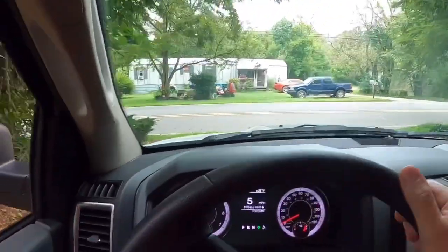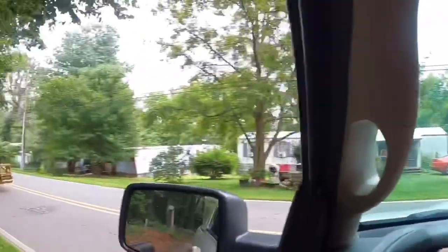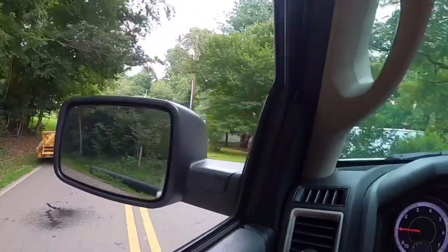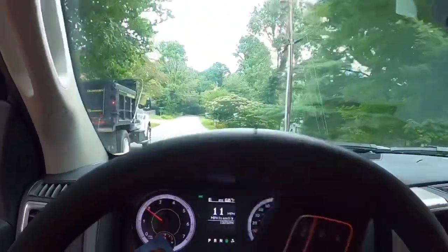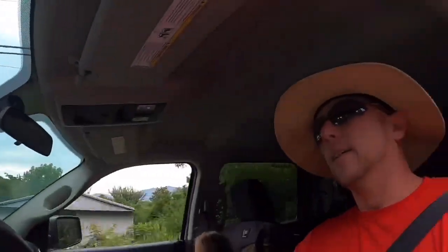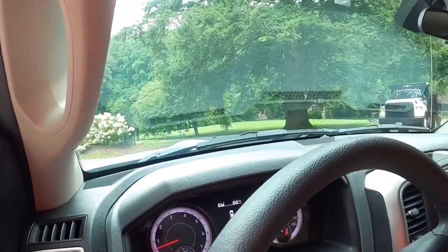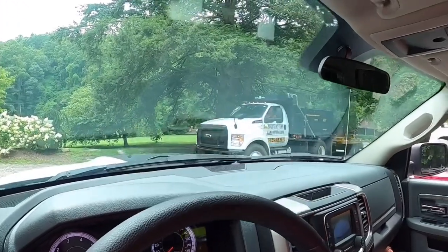All right, now we're gonna lead Brandon up here to our turnaround spot. He ain't never been up here, so we're gonna make life easy on him. It's always kind of unnerving as a truck driver when you're going somewhere you're not familiar with and you don't know where you're going to be able to turn around. So just make life easy on him and us too. We're going to lead him on up the way here, get him turned around. Yeah, he got turned around.